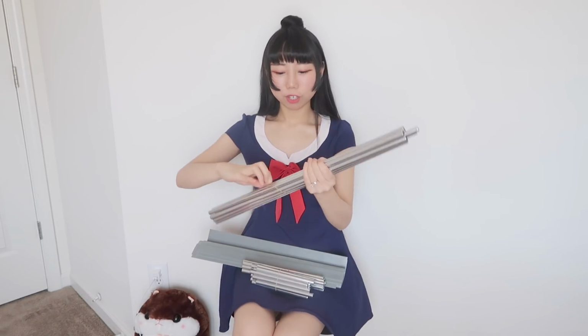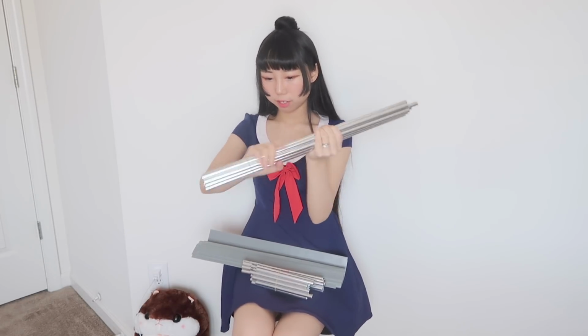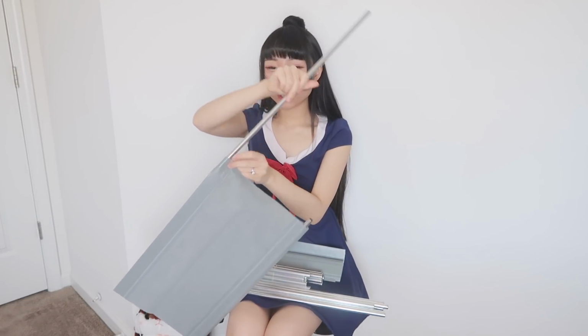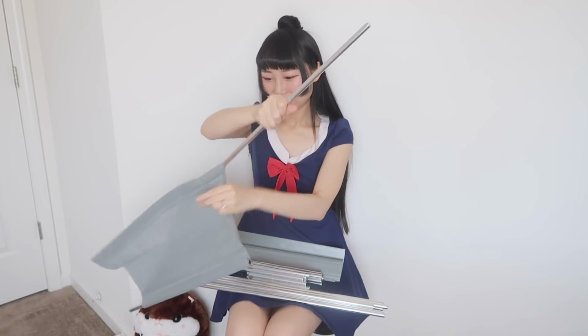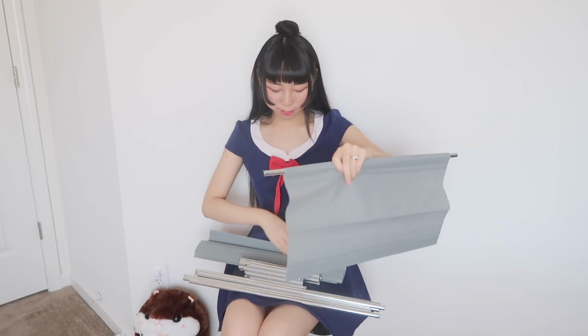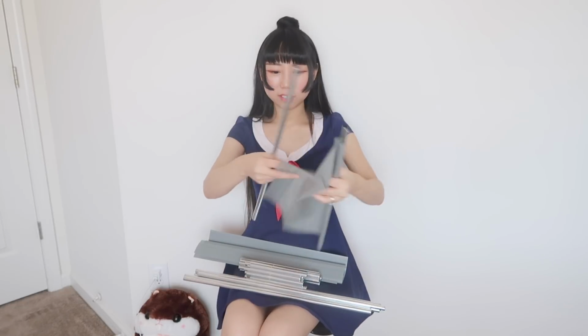I always wanted a shoe organizer because my shoes are all over the floor. It comes in pieces, so you need to put them together. It should not be hard to put them together. Yay, I finally have a shoe organizer. This is not a high quality shoe shelf, but it works fine for me. I just need my shoes organized, not all over the floor.